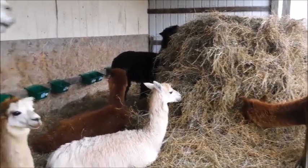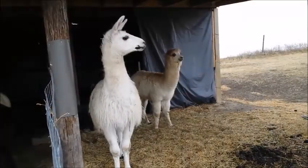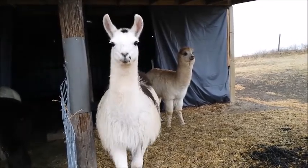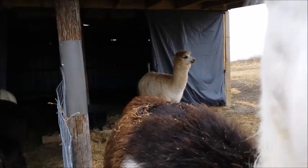Both animals come in a wide range of colors. I did read that alpacas come in more colors. I know that in North America, or in the United States, we officially have 16 colors, and I don't know about llamas. They come in a variety of colors as well. I just don't know if it's as many colors as the alpaca.